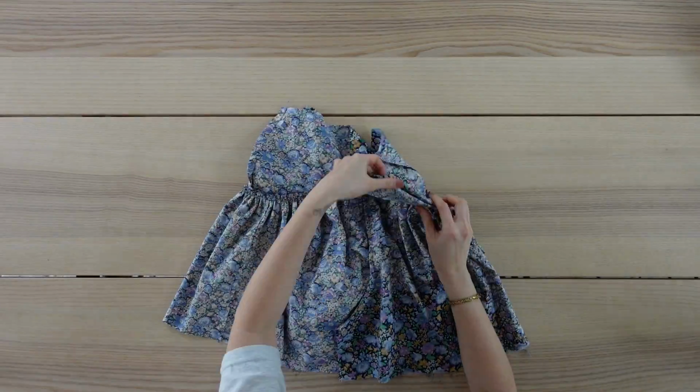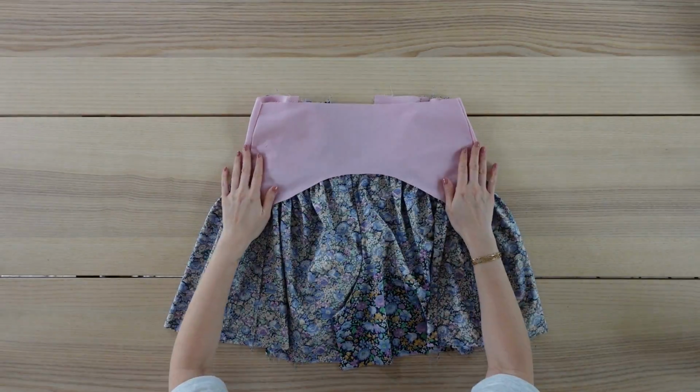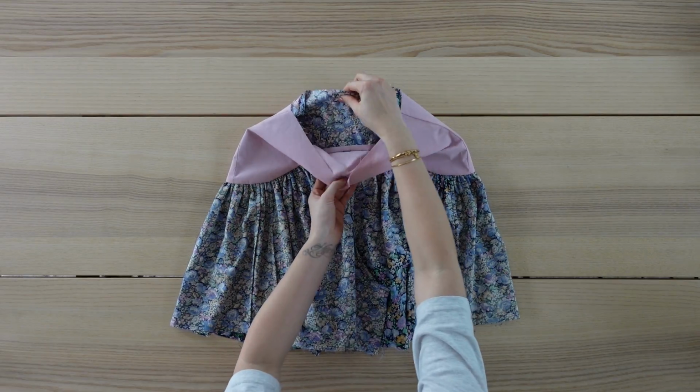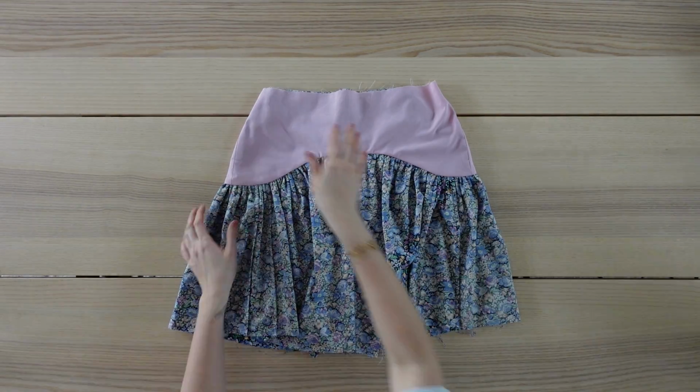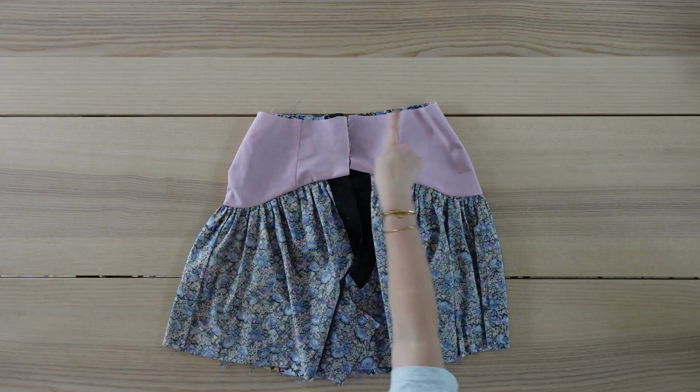Now I'm just turning the shorts inside out so that I can sew on the lining, and this is what it should look like with all of the raw edges hidden neatly between the shell and lining layers. Next is to sew on the waistband.